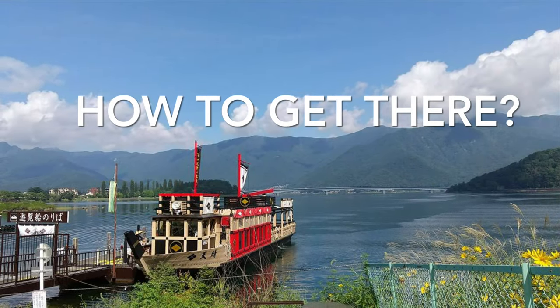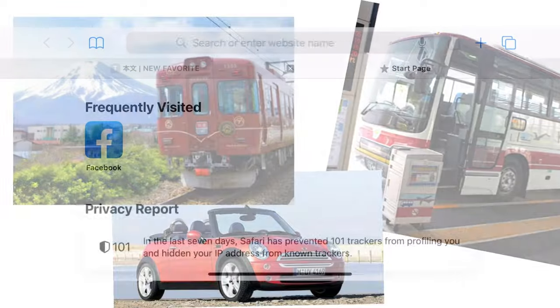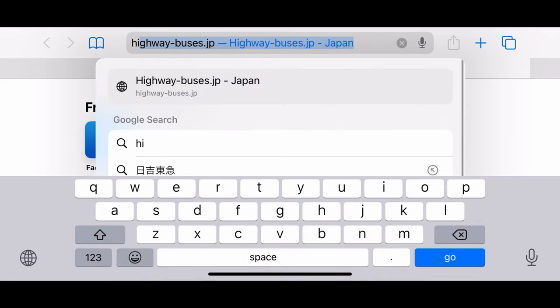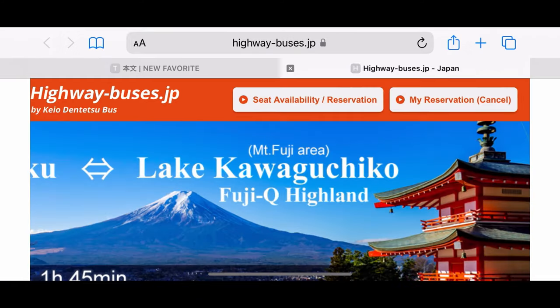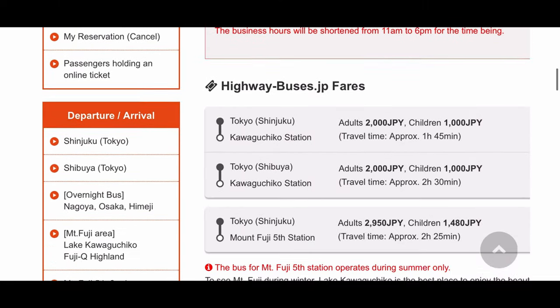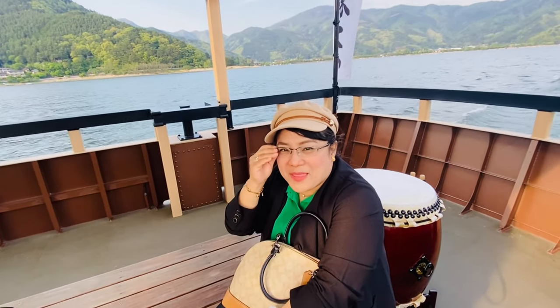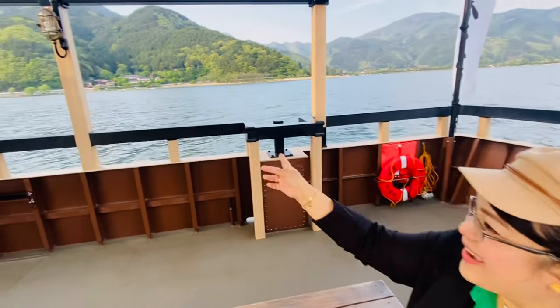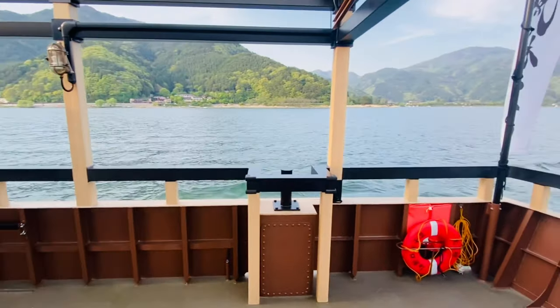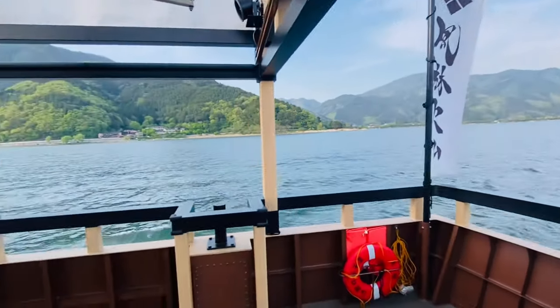There are three options to get to Lake Kawaguchiko from Tokyo: by car, by train, or by highway express bus. You can purchase a ticket online from the highwaybuses.jp website. However, in our case, we rented a car at Toyota Rentals. I will share the link, so please check the description below.